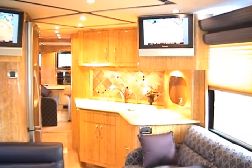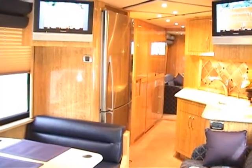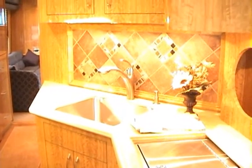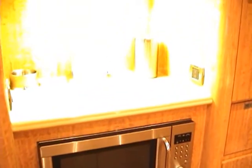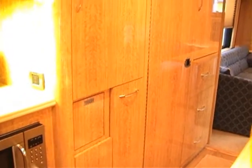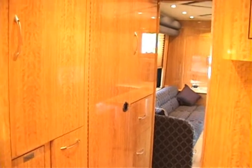Large galley, a lot of storage space. Full size refrigerator freezer. Ice box, big stainless steel sink. Tile backsplash. Microwave and additional counter space and storage. Trash chute. Again, a lot of pantry and storage space. Closet area.